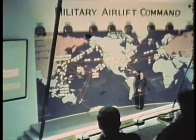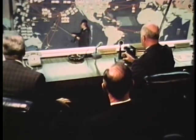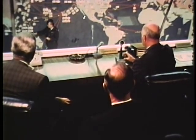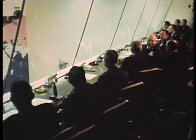Military Airlift Command, Scott Air Force Base, Illinois. There are 94 C-141s operating in the Pacific this morning, and of those 94, 32 are presently en route to Southeast Asian destinations and 28 returning from Southeast Asian destinations. The eastbound embassy mission is en route from Bangkok to Saigon and is operating on schedule. 3 distinguished visitors. These are the men responsible for the nation's airlift missions. That's General Howell Estes, the commander in the center.